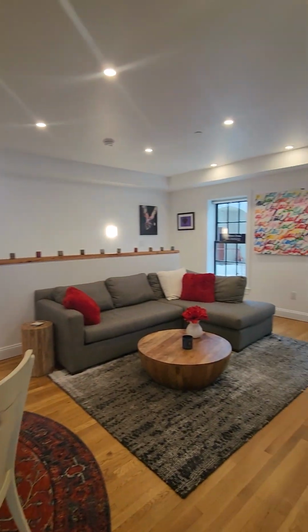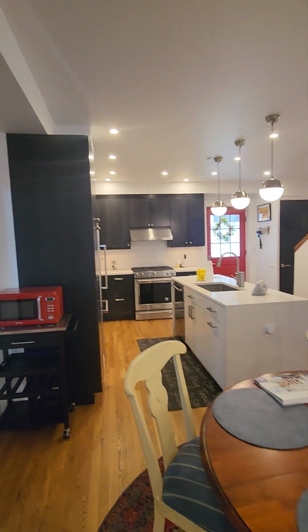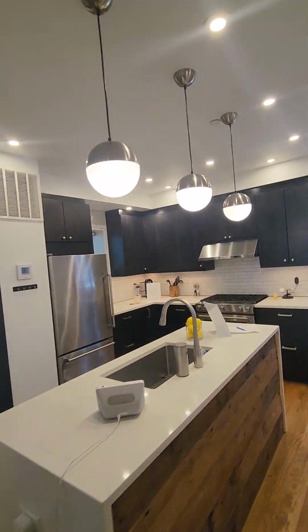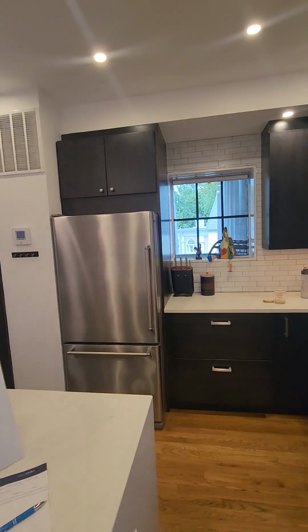Again, look at those great oak floors. I don't know if they're reclaimed or not, but they certainly look classic. They don't look like they're modern at all, and they're definitely not LVP. Look at the nice wood on the back of the center island as well. Nice appliances.